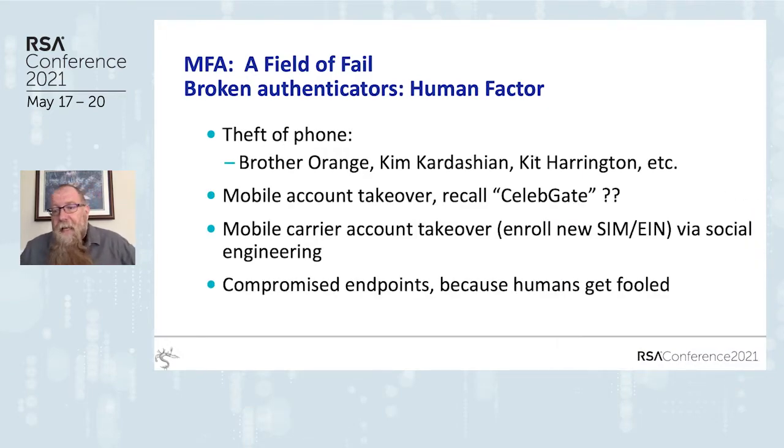And then another attack against the human factor and the something you have for the phones is of course, just getting rid of the phone, taking it out of the picture by copying it, stealing, et cetera. If you haven't heard the story of Brother Orange, you have to search for this. Fire up your web browser and check out Brother Orange. Hilarious story about a guy who got his phone stolen and it showed up in the hands of Brother Orange weeks later. Funny story. But phones get stolen all the time.